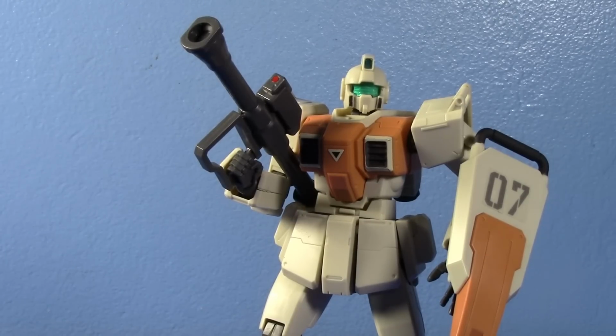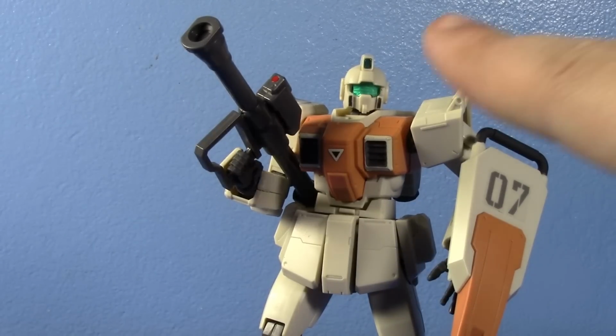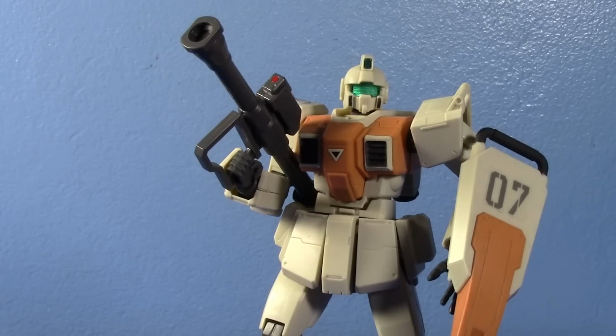And I forked out the cash and I got the GM Sniper coming in the mail. Very excited for that. This is one of the very few figures where I just knew I needed it in different colors. I'm not too familiar with the Blue Destiny manga or the video games, but I'm kind of tempted to get the Blue Destiny Unit 1 just because it's this mold. I'm not even a huge fan of the design. I just know that it's a retool of this, and I love this.